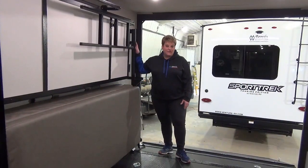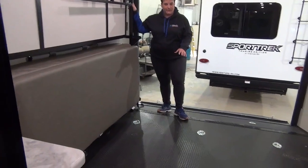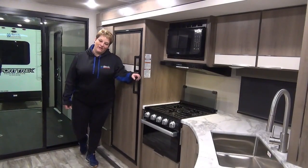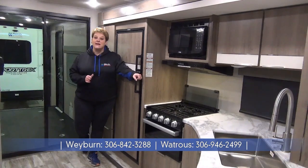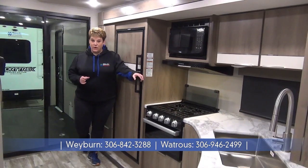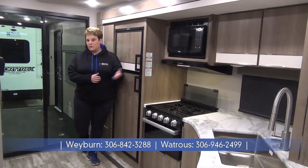And then the beds fold up nice and flat against the wall, giving you lots of space back here in your cargo area. So thanks for joining me on this tour of the 2021 Imagine 24 MPR toy hauler. Again, weighing in at 6,300 pounds dry. Be sure to check out all the still photos as well. We've got some samples of the beds, as well as the Murphy bed on there.